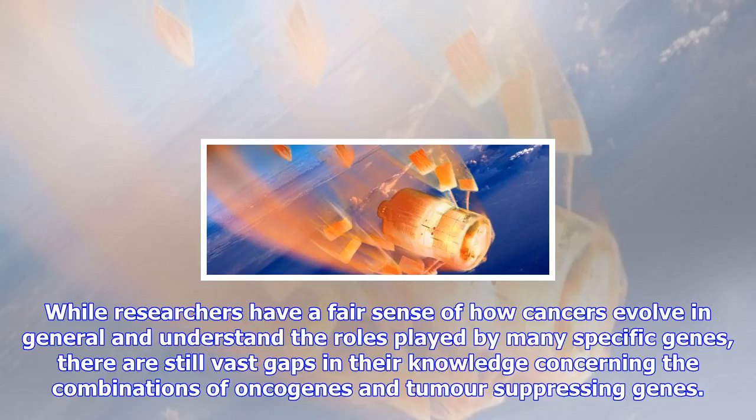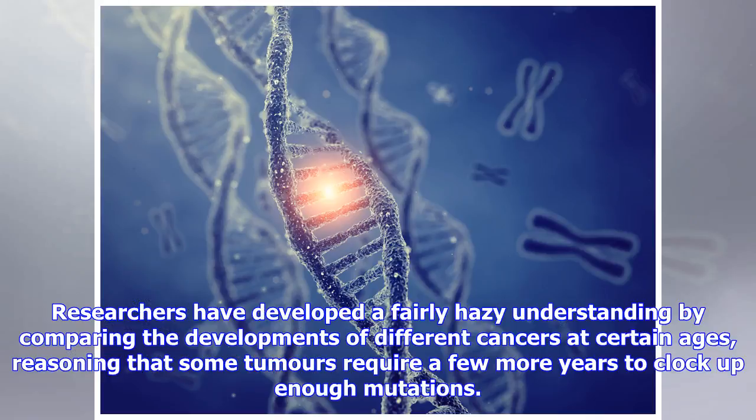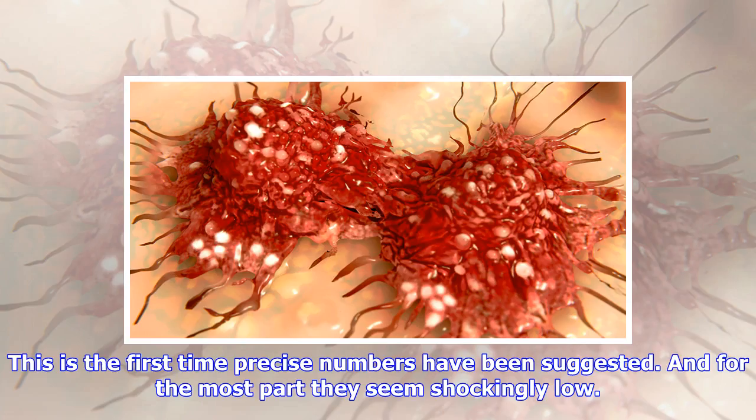While researchers have a fair sense of how cancers evolve in general and understand the roles played by many specific genes, there are still vast gaps in their knowledge concerning the combinations of oncogenes and tumor-suppressing genes. "We have addressed a long-standing question in cancer research that has been debated since the 1950s: how many mutations are needed for a normal cell to turn into a cancer cell," says Peter Campbell from the Wellcome Trust Sanger Institute.